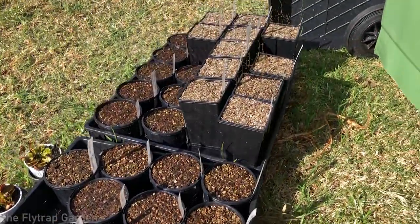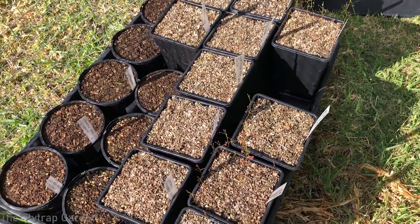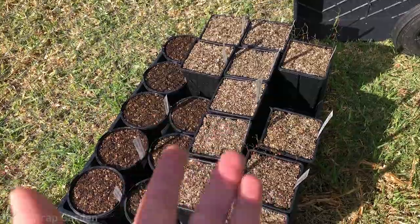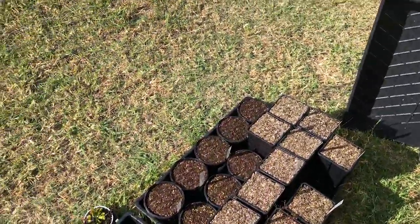The more astute of you may have noticed that we're missing one part of our tuberous Drosera over here. And now you may be wondering, where did it go? Why did it leave us? Can we get it back? And the answer to the question is that I just moved it. So don't worry about that.